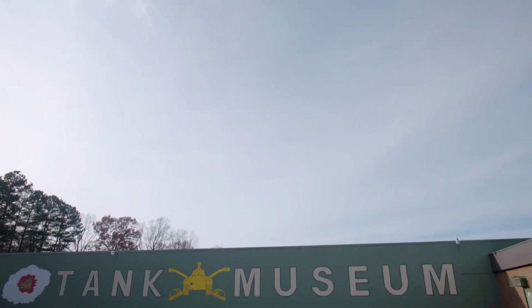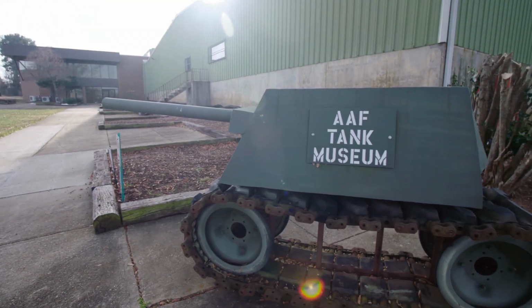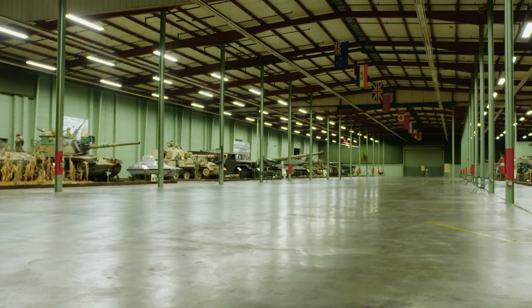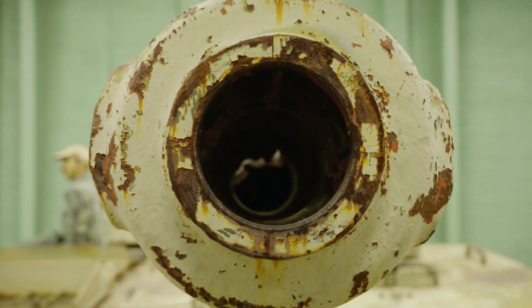David gathered us all together, wouldn't tell us what it was about, just said he had a surprise for us. Lo and behold, we show up to this tank museum. The American Armored Foundation Tank Museum in Danville, Virginia, is home to the most extensive collection of international tank and cavalry artifacts in the world.